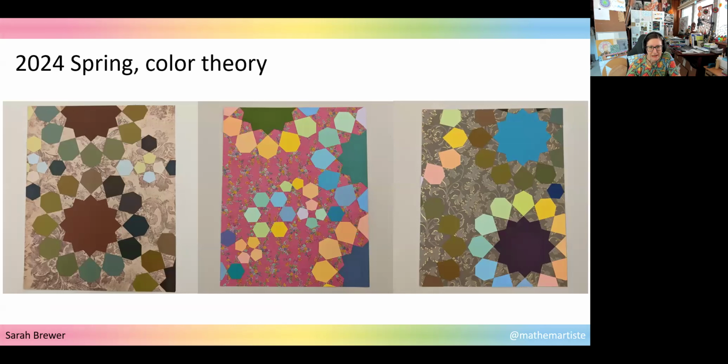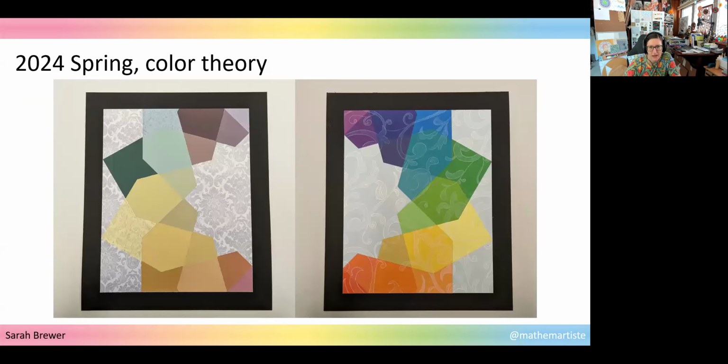Here I was looking at intensity, and so the colors that I'm using here are muted colors and chromatic grays. And here I was looking at transparency. So none of these papers are actually transparent, but through the colors that I chose and the drawing on top of them, I was trying to hopefully give a sense of transparency.